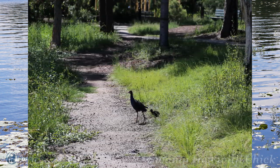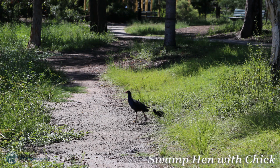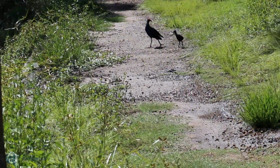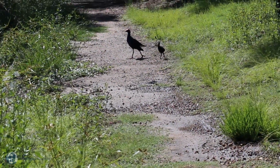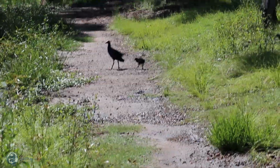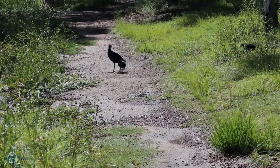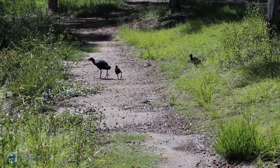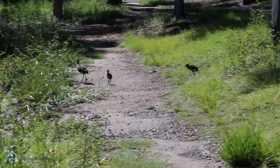And here's a swamp hen with a chick. I just imagine the chick's eye view getting through all of that long grass. But at least it'll probably feel a little bit safer, providing there aren't any snakes about. And I think there are snakes. And there's a second chick in danger of being left behind. I guess they'll disappear into the long reeds that are just beside the lake, just near the water.